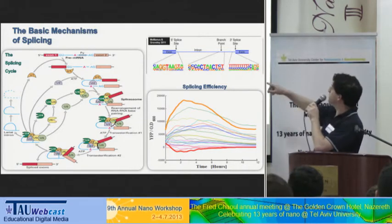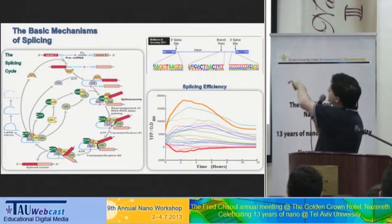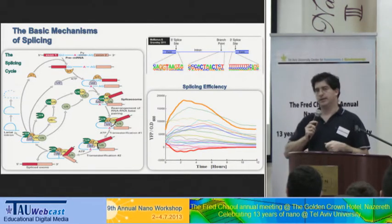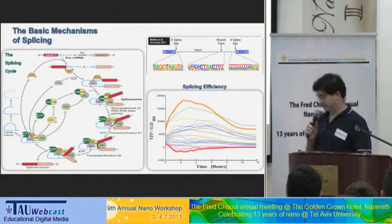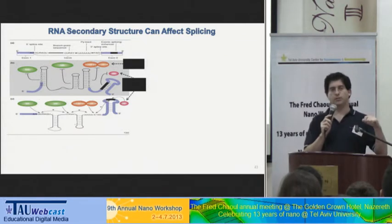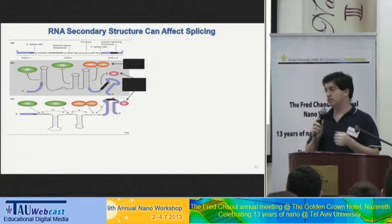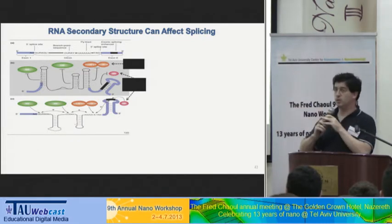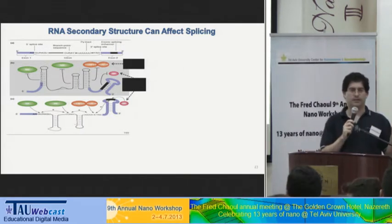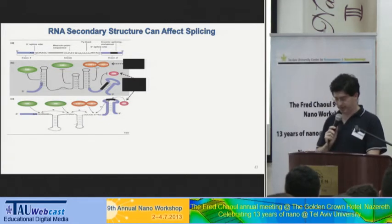The spliceosome recognizes the intron boundaries based on those consensus sequences in the 5' and 3', and every gene has its own characteristics or properties of splicing efficiency. We also know that the RNA secondary structure, that means the way the mRNA folds, is important and affects splicing. For example, by masking or exposing those sequences, which can affect the way the machinery of the spliceosome recognizes those sequences.